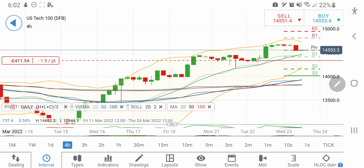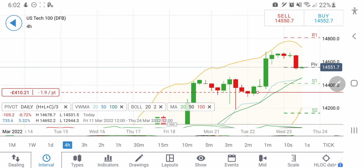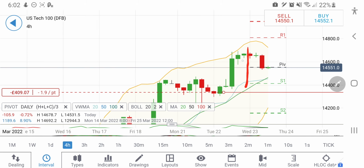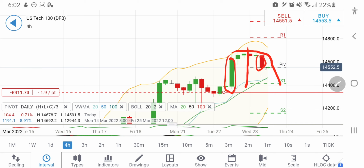On the 4-hour charts, see, in the morning analysis itself, I have told, whenever you see, it may try to give you the symmetry. Now the symmetry is there, but the size of the candle is yet to be formed. It is half the size of this candle. Probably now if you see it trading below 14,520, there you can go short.